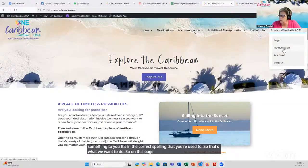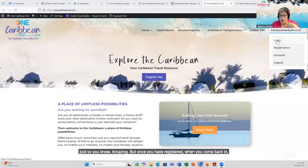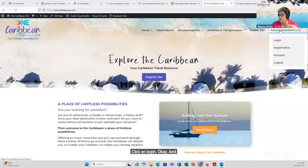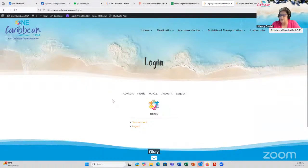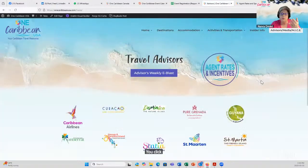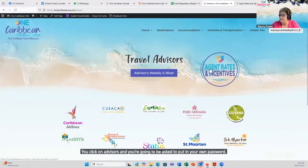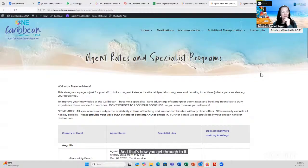So on this page, if you go to registration, and there's over 30 people that have sent me a registration request just in this time period, I just love it. Amazing. But once you have registered, when you come back in, click on login, okay? That's what you have to do. I'm kind of in the back of the house right now, so it might look a little bit different on my screen. But if you go to login, you click on advisors and you're going to be asked to put in your own password. And then here you can click on the countries and then you can click on the agent rates and incentives. Okay, and that's how you get through to it. Okay, perfect.